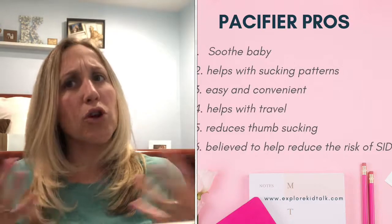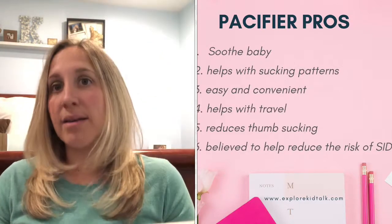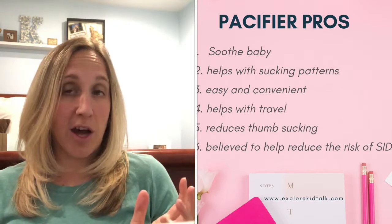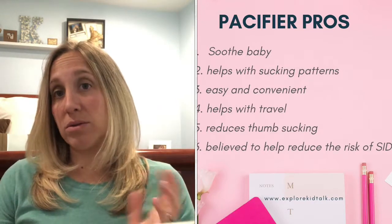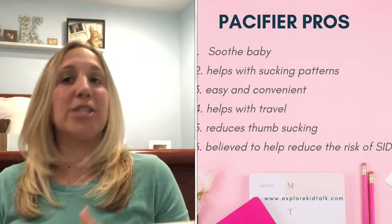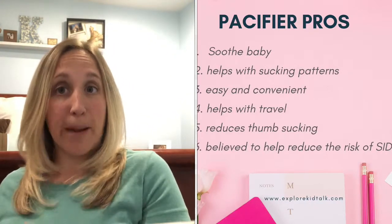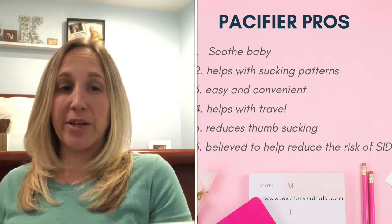And that's something that you'll learn and see and determine if they're really hungry. But if they just ate 10 minutes ago and they ate a good amount, chances are they may not want to eat. They may just want to suck. So that's a perfect opportunity to use a pacifier.